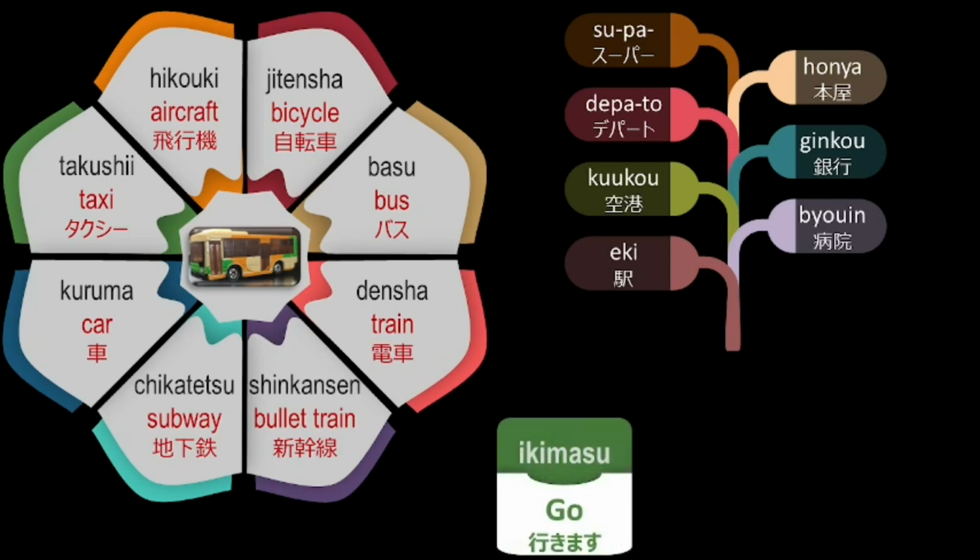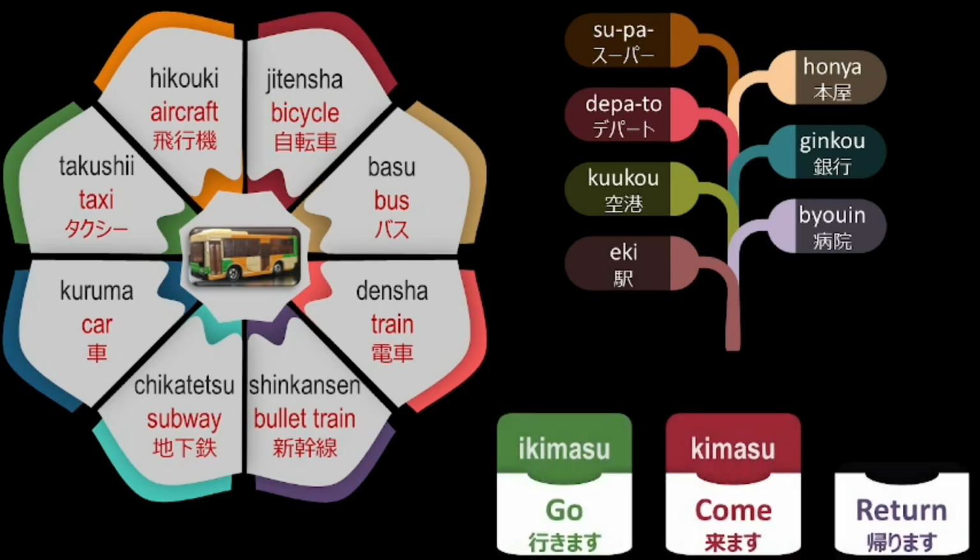Next, let me go to some verbs which are related to movement. The first one is ikimasu, which means to go. Its past tense is ikimashita and the negative is ikimasen. To know how to form the negative and the past tense, please watch my previous video on verbs.